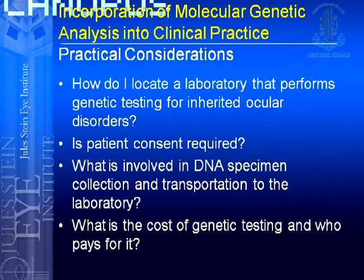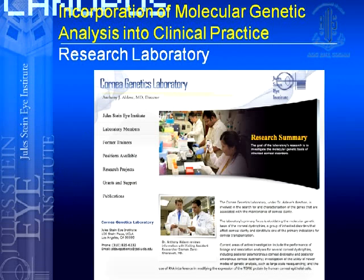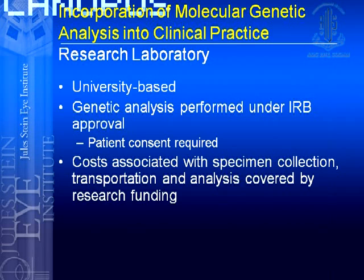And most importantly, who's paying for this? I mean, this is all interesting stuff, but bottom line, at the end of the day, someone's got to pay for this. There's 2 different types of labs to which you can send DNA samples. First is a research lab like what I have at Jules Steiner Institute. The advantage of usually a research lab is university-based. So if you're in Delhi, it might be at Ames. If you're in Chennai, it might be at Shankaranathraya or somewhere else like that.